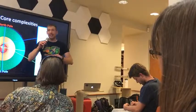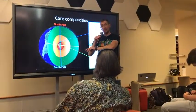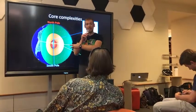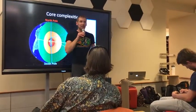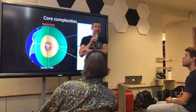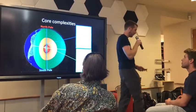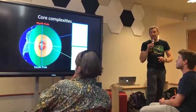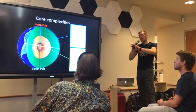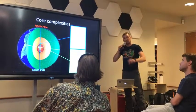The original theory to explain this was an oblate inner core. But the amount that you need to stretch an inner core to make this happen is unreal, and gravity wouldn't like it. So that's an important point, but that doesn't actually come up here. And the amount of oblateness, how stretched it is, gets smaller the closer to the center you get.